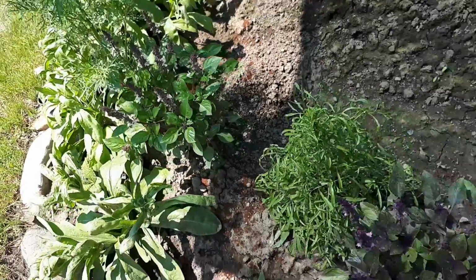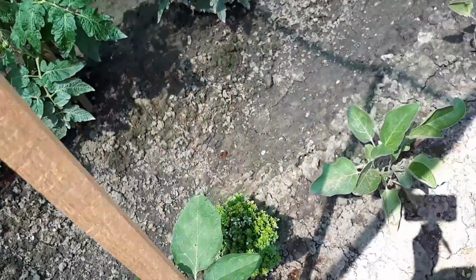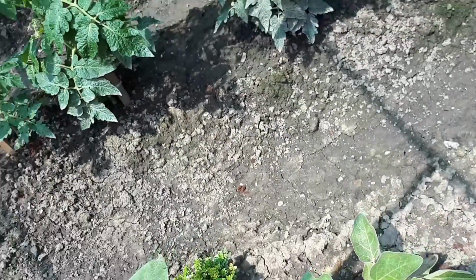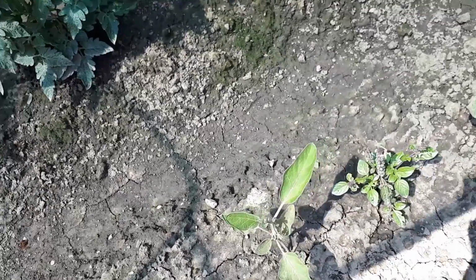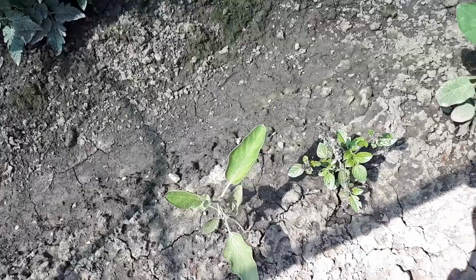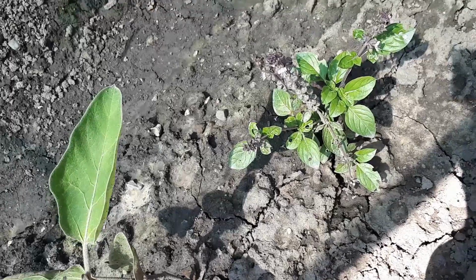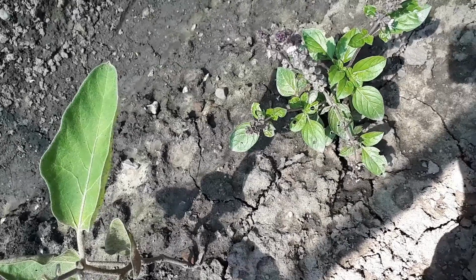Okay, now maybe you will think there are different types of basil, but except the color, they are not, and they were planted at the same time, if you can believe that. But there is a little big secret that will make a huge difference.